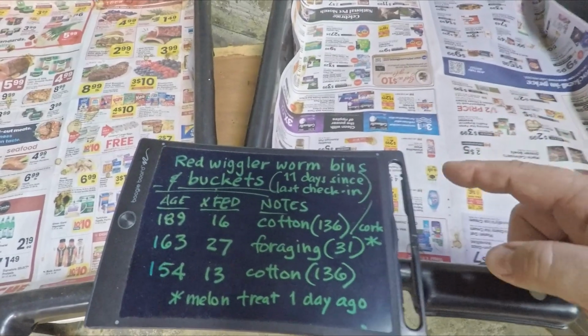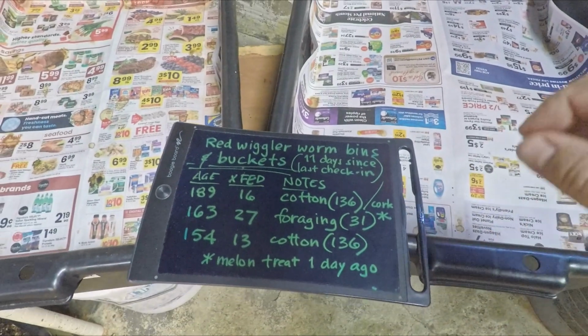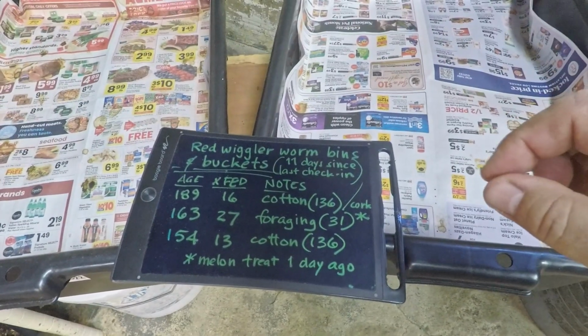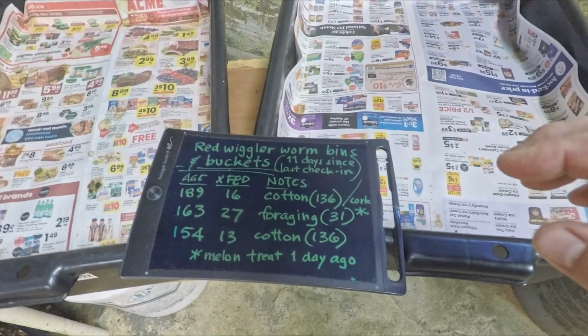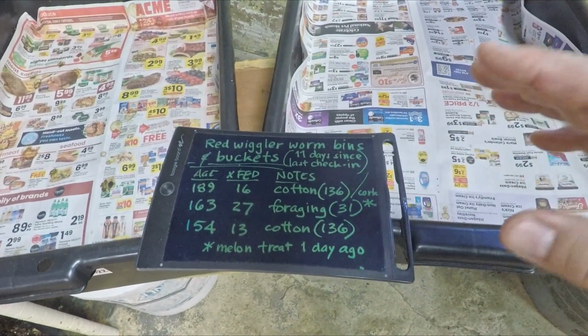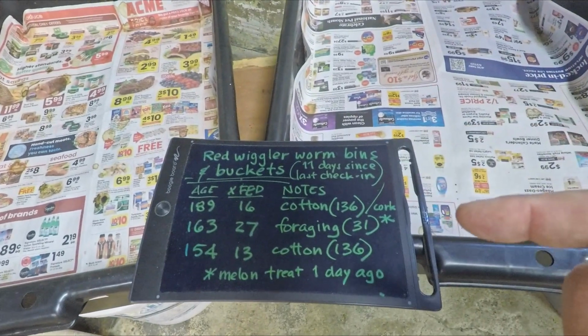The last time we checked in here, which was 11 days ago, there was hardly anything remaining. There's one strand, I think, of some sort of synthetic fiber to which there was a little bit of cotton material still clinging. After 11 days, it's quite possible that they would have already done away with that, leaving us only with that one piece of synthetic material, which won't get composted and can be removed at that time. But we'll see how that's coming along.